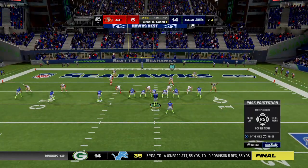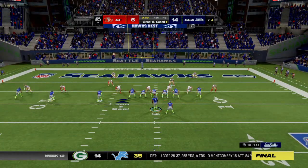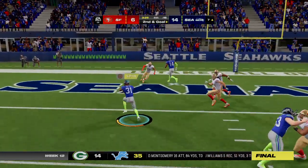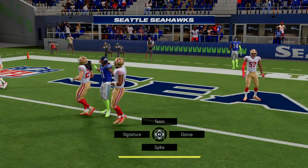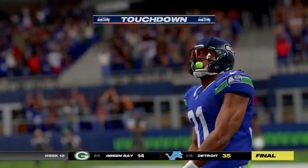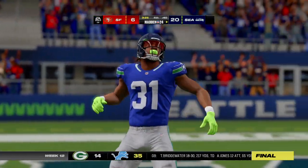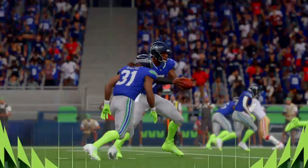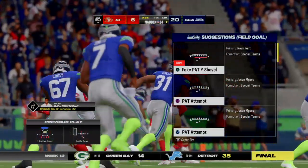Now from the 7, here's second and goal. On the give, this is Dallas. And he will score. Touchdown, Seattle. DJ Dallas with his second touchdown of the night. And the Seahawks are looking to make it 2 straight as they add on to this fourth quarter lead.